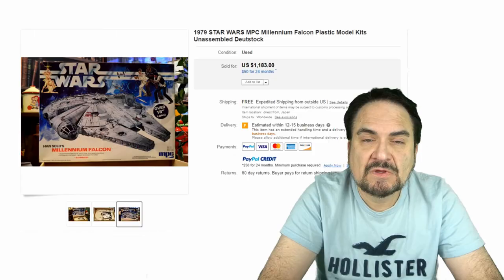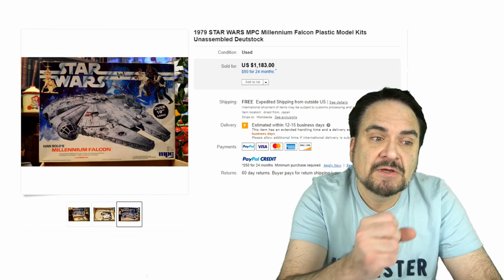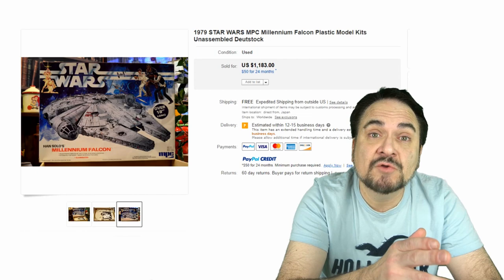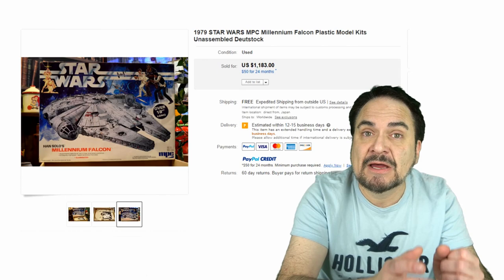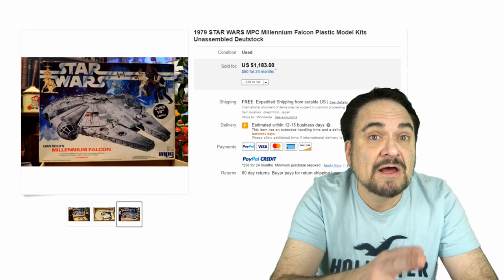Now, models have been around for a long time. Some of the kits can go for some insane amounts of money, even ones that aren't as old as you would imagine. This is from Star Wars, but why is this one worth $1,183? This is the illuminated version. This one lights up. It's a complete kit. It had little bulbs and a battery pack and the whole works with a panel you could take off. I remember this. This was always out of my price range, so I've never had one, but this is just an awesome piece here. $1,183, as I said.